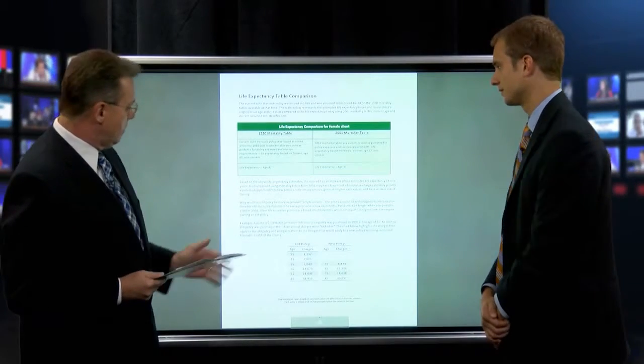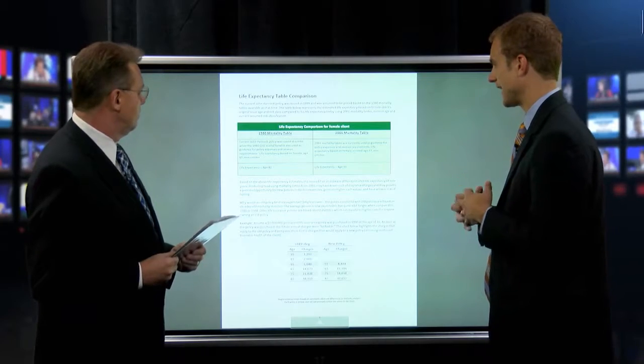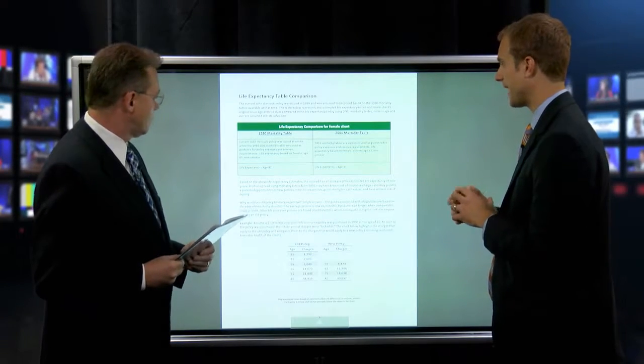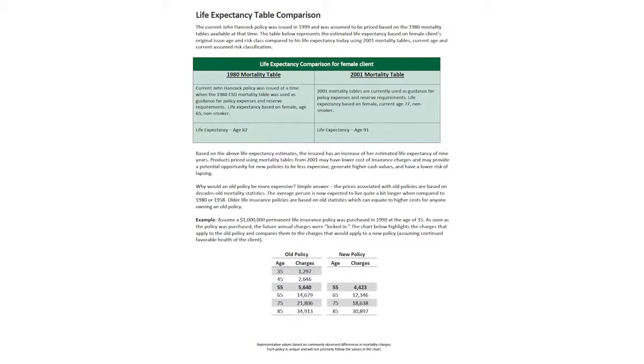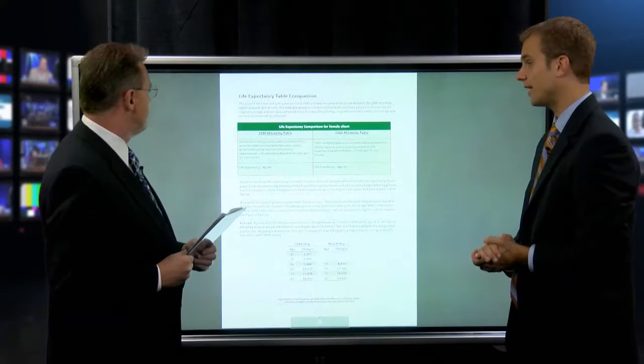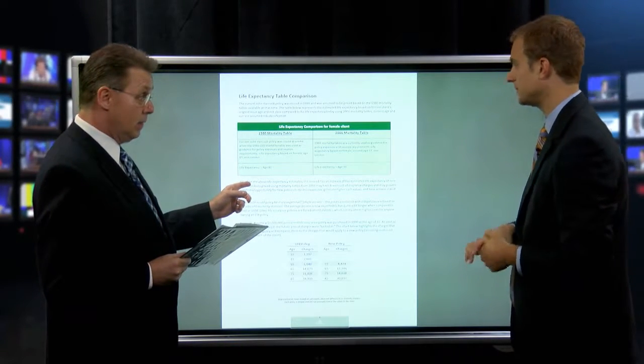Oh, absolutely. Now, when you're looking at some of this, we're looking at the table expectation comparisons. Walk me through this slide. Right. So this quantifies exactly how much the life expectancy tables have changed. If you look at the 1980 mortality table, which this old John Hancock policy was based off of, she had a life expectancy at the time of 82 years old. So in 5 years, she's going to be past that. Was she standard at that time? She was.